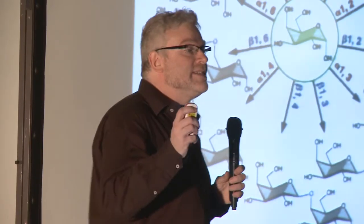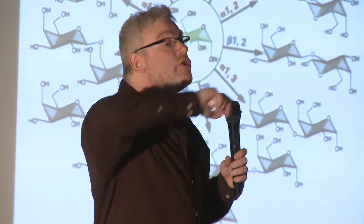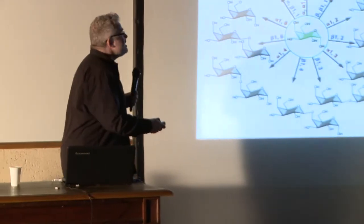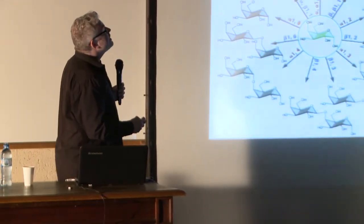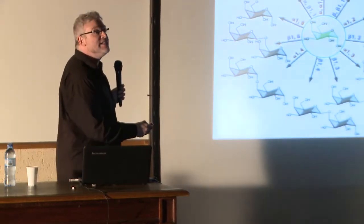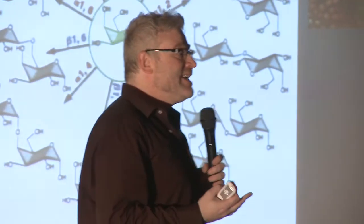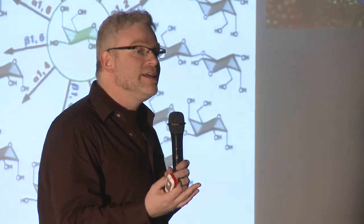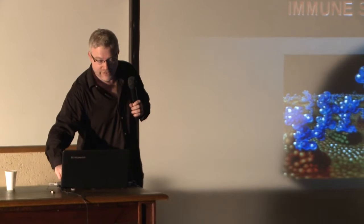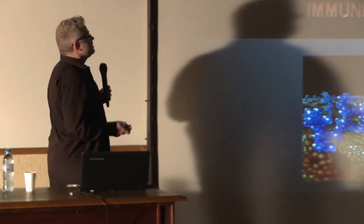So in contrast to the traditional idea that glycans and sugars decorate the surface of cells, evidence has emerged that the glycome has the potential to display over 100 million times more information than the genome. So we now need to understand how this information is decoded, how we can decipher this information. So what is the relevance of glycosylation in the immune system?